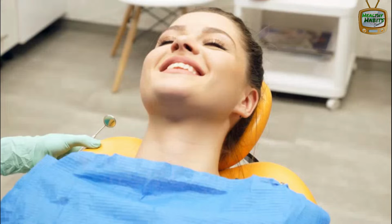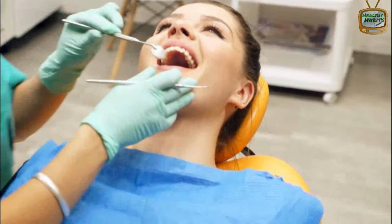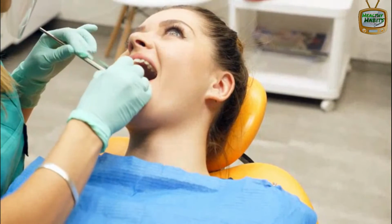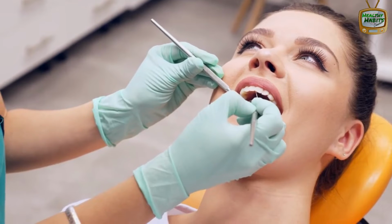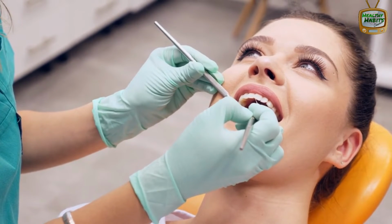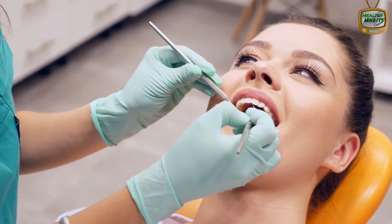5. Regular dentist visits. The best way to maintain good oral hygiene is to see your dentist regularly. Make regular appointments and get your mouth checked every few months. They'll be able to identify any problems and help you prevent future issues.